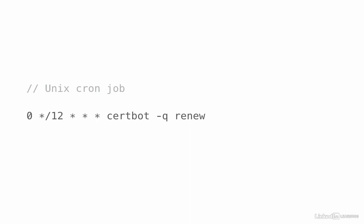So if you haven't used cron before, it's kind of its own thing, and you would have to learn how cron works if you don't know already. To set up a cron job, you provide a line telling it when the command should run and what command should execute. So a line in a cron job file might look something like this. You see I have certbot -q renew as the command that I want to run. And then there's these weird symbols that are before it. That's actually the cron time format.